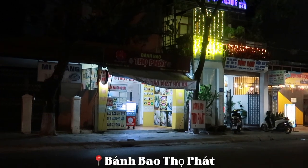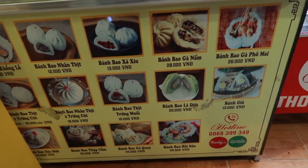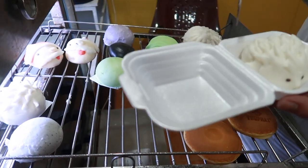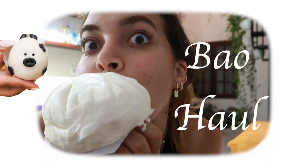I want to eat some bao, and after googling I found a place that seems to have very nice bao. It's in Hoi An, obviously. In this special portion, you will see me transform into a bao cow.